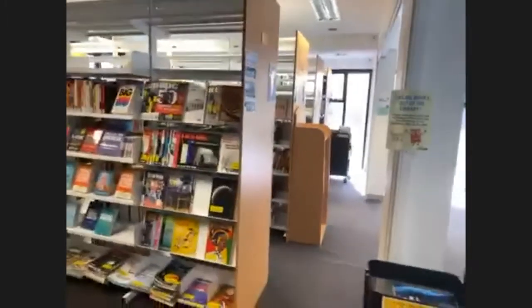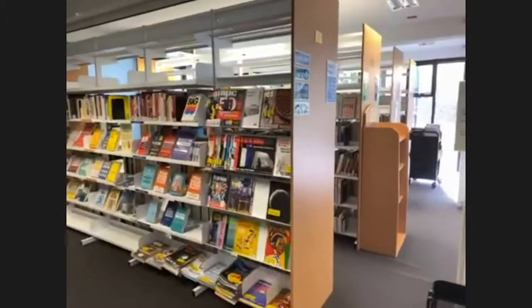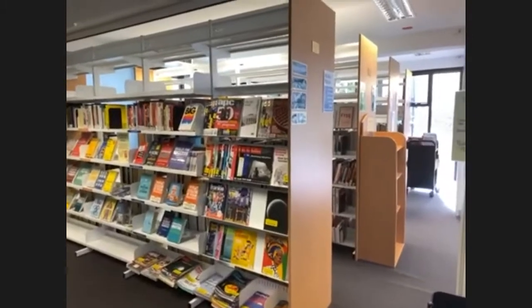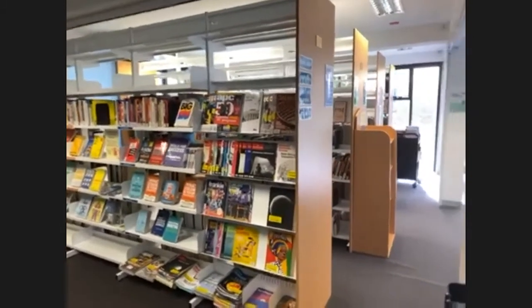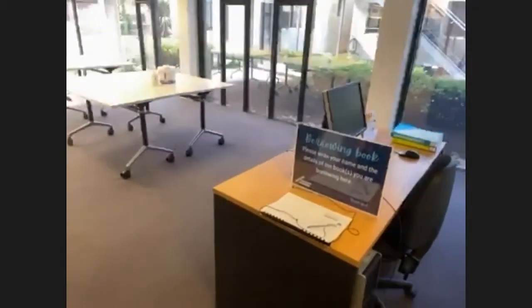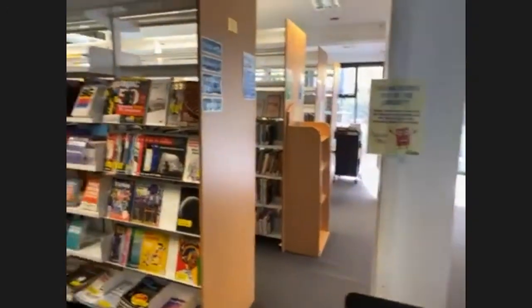Zip, zero, zilch. Because here at the IH library, you can borrow any book you want, any textbook you want for the entire semester, free of charge. How's that for a bargain deal? So let me show you. You can get any book you want off that shelf. Just take it over here, sign that form, and Bob's your uncle. You're done. Easy peasy, lemon squeezy. And you've got a book for the entire semester.